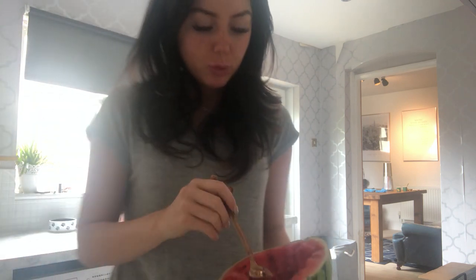Hey guys, so it's quite a bit later on now and I'm about to make dinner. I look like a complete scruff. I'm in my pajamas. I just wanted to mention that I have been snacking on a watermelon, which is right here. I've just cut the watermelon in half, and I've just been eating it with a spoon.